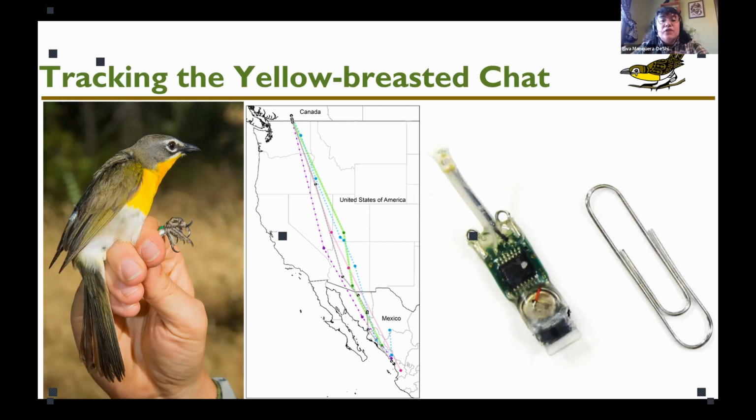And so you can kind of see those larger dots on the map, and those are the times that the tag collected the point. And so it helps us know, when it started at point A and traveled to point B, we can see how long that took. And then also it helps us understand a little bit of where they might be making over some winter stops.